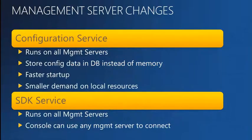The other big change that we made is we actually federated out the configuration and SDK service. Those of you familiar with the internals of Ops Manager know the root management server essentially had 3 services running: the configuration service, the SDK service, and the health service. Now we've federated out the configuration service as well as the SDK service to all management servers. So you'll see those 3 services running on all management servers in your management group.